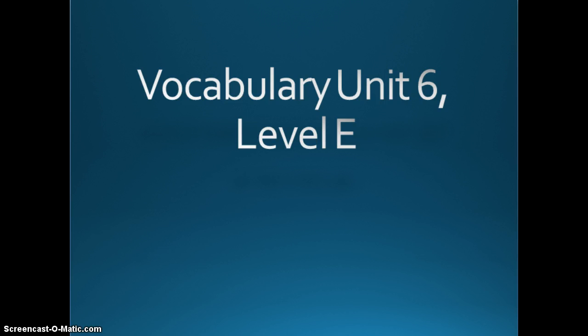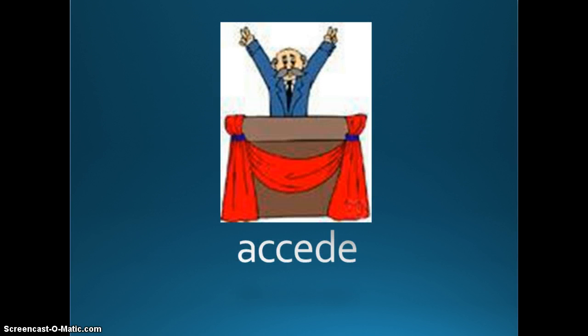Let's get started. First word is accede. Accede is a verb. The second syllable is accented. It means to yield to or to assume an office or a dignity. So this is a little picture of a person who is taking office. Maybe it's a mayor or something like that, and they are acceding to the position. So whenever the president is no longer the president, the next person accedes to his spot. The synonym for this word is comply, and the antonym is balk at.